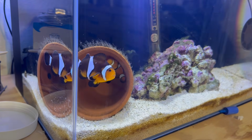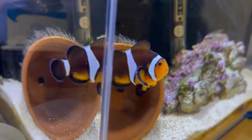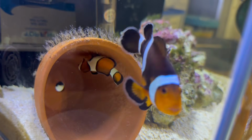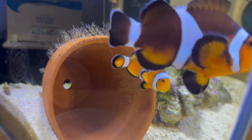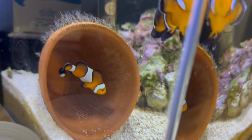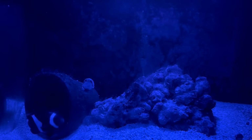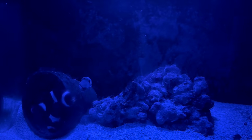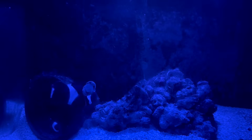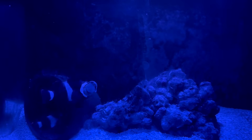So they are at least back laying eggs again, but the eggs keep disappearing, so I'm not sure what to really do about it. I'm going to try adding more variety to their diet and see if that possibly helps, because maybe they're the ones eating the eggs themselves. They are also back to being territorial again. At night, I have to listen to them constantly harassing the snails and slapping them into the glass, which is not fun.